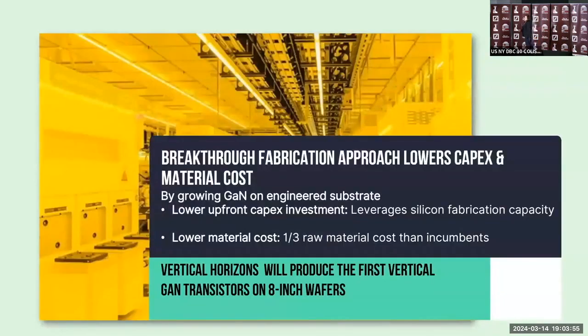Now, what's exciting about what we're doing is not just what it can do, but also how it is made. When people think about semiconductors, they think about the really expensive upfront investment in a foundry. Not for us. We've been able to develop a breakthrough fabrication process that essentially allows us to grow the gallium nitride wafer on an engineered substrate. What this means is that we're able to use silicon capacity to produce our technology, so no high upfront capex, and it also lowers the material cost by 1/3.